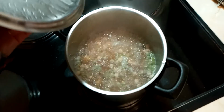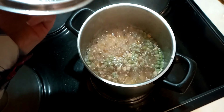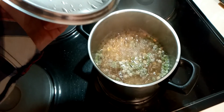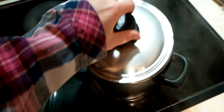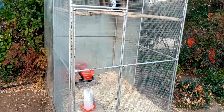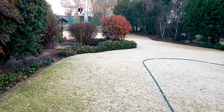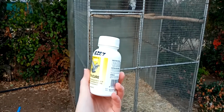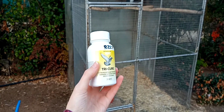So I'm just in the process here of cooking up some of the fresh vegetables for the parrots, so that they can also get some medication once we're done. Okay, so we're outside by the aviaries. It is quite a cold winter's morning. We have some frost gel on the grass. We're going to be administering now the dewormer tablets to each and every single bird individually. And yeah, we'll see how they do.